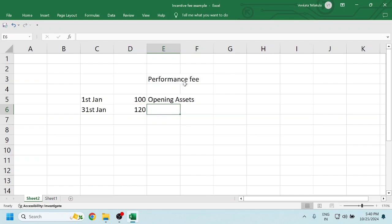In hedge funds, we use the term GAV, which is nothing but closing assets before charging the incentive fees. GAV means gross asset value, which is after deducting all the expenses. Whatever I told you, management fees, this GAV is after deducting that management fees. Not only management fees, there are multiple expenses like admin fees, audit fees, legal fees, some license fees, taxes, and admin expenses. All that will be deducted. After deducting all those things, this is 120. That's the reason I told you it's the closing assets.